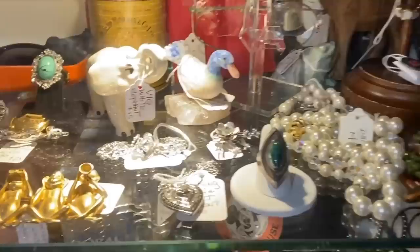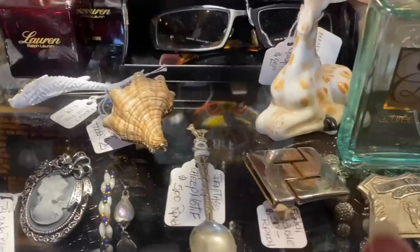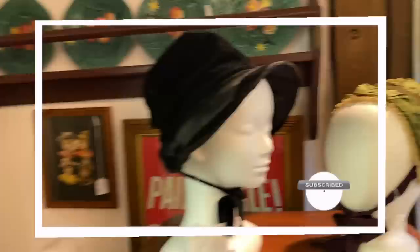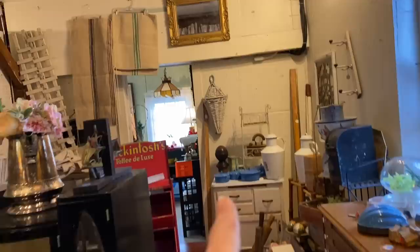Let's go inside. Immediately, I love this ring. Look at that right out of the gate. That looks like pretty faux opal up there hanging. I always just automatically check the jewelry first. This is all more treasure hunting. Oh, look at the lovely, lovely Victorian bonnet. Very cool. I like the dog. Lots of household. Oh, I see a sign that says 20% off everything in this room.